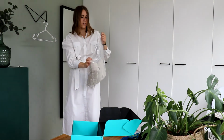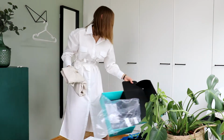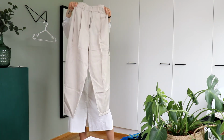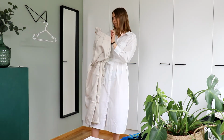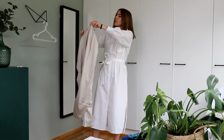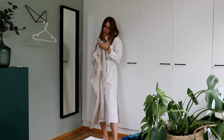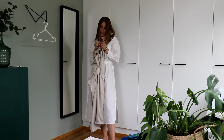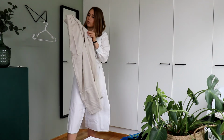Then I got another pair of pants, because, well, these are like linen pants, and these are kind of oversized. So we'll see how they look on. I got these in size 36, and these were 50 euros, so these were pretty expensive. But yeah, I think these are 100% linen. Let's check. They're 78% lyocell and 22% cotton. So yeah, but they look and feel like linen.